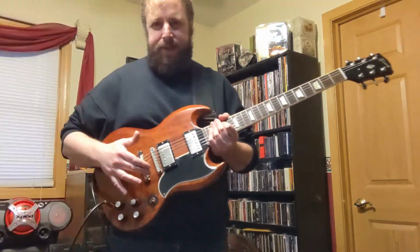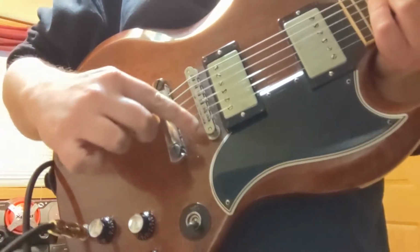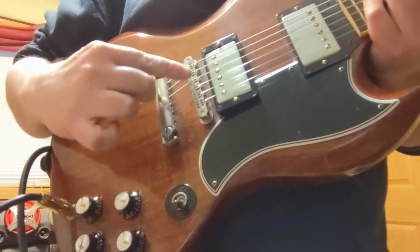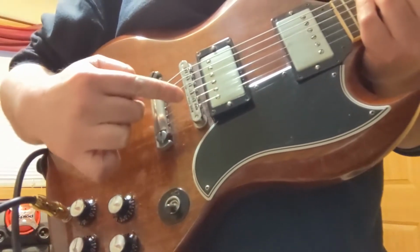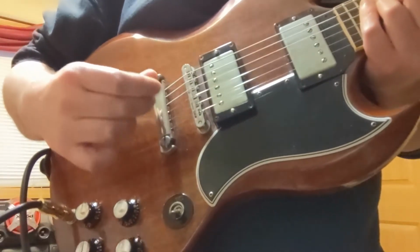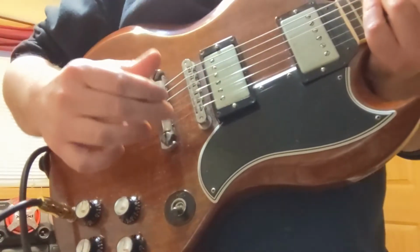This has some cool things on it that were just like the one Dickey had. I'm going to get some close-ups in the case in a while, like we always do. But you have the nylon saddles on the ABR-1 Tune-o-matic bridge here. Very common thing in the late 60s. They would do that. It tends to help with binding if you're having tuning problems.